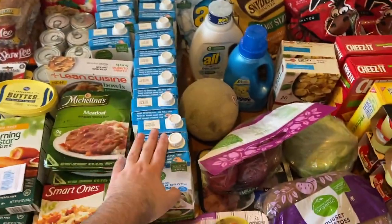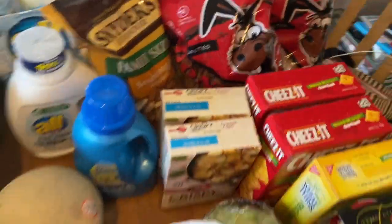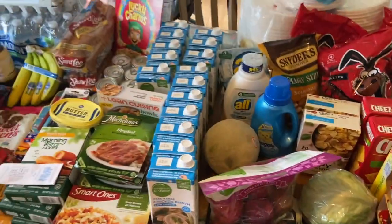Sometimes it's cheaper to buy a generic. Closeouts. Always look for closeouts. You can save in so many ways grocery shopping.